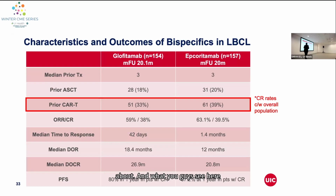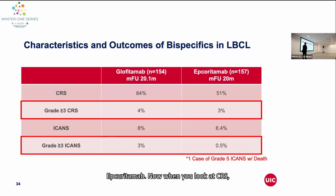And what you guys see here is once again highlighting the durability of these responses, where 80% of the patients who had CR were still in CR at 1 year, similarly with the epcoritamab. Now, when you look at CRS, okay, the reported grade 3 CRS in the clinical trials is actually pretty low comparatively to the pivotal trials for CAR T cell therapy, but it doesn't mean that it does not happen, okay? So it's important to talk about.